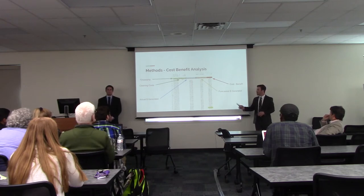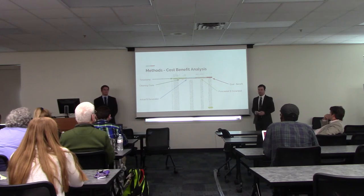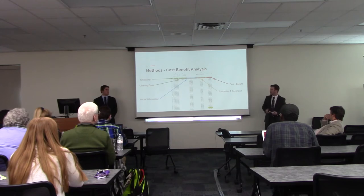The first column is the timestamp, so the daily data that was collected. The next one is the cost of the cleaning. Then we have our actual monetary value generated by the system, and then our forecasted monetary value generated. The final column is our cost benefit. The highlighted number down at the bottom is the first day that the value returns a positive number, and this is how many days it takes for our payback period to be.